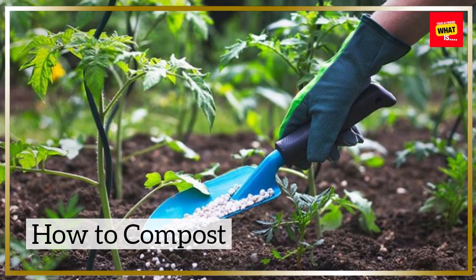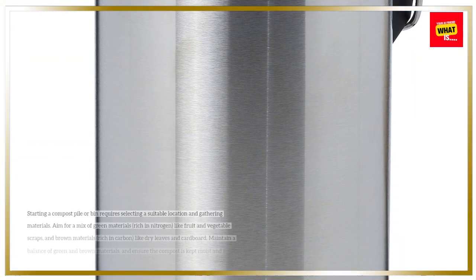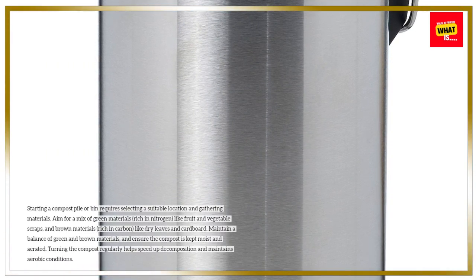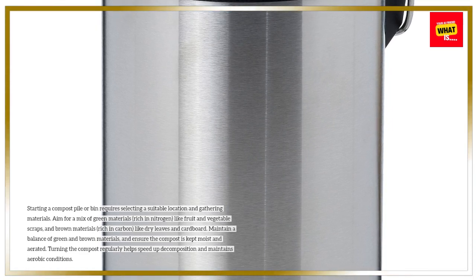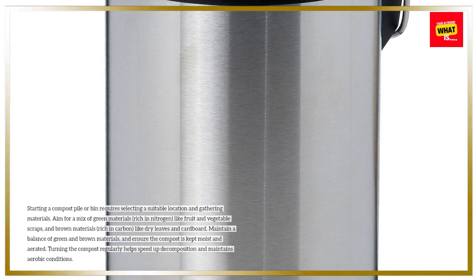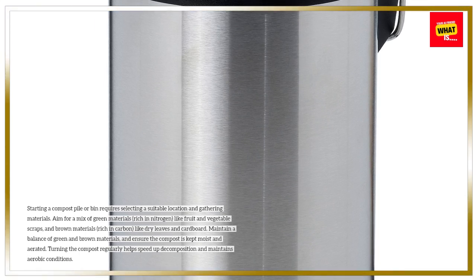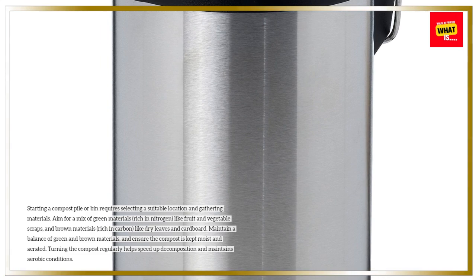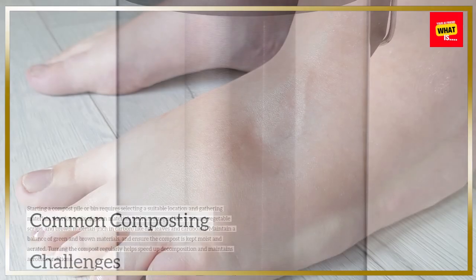How to compost. Starting a compost pile or bin requires selecting a suitable location and gathering materials. Aim for a mix of green materials, rich in nitrogen, like fruit and vegetable scraps, and brown materials, rich in carbon, like dry leaves and cardboard. Maintain a balance of green and brown materials, and ensure the compost is kept moist and aerated. Turning the compost regularly helps speed up decomposition and maintains aerobic conditions.